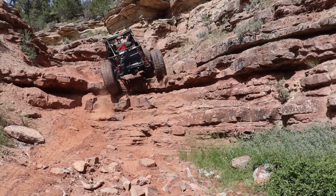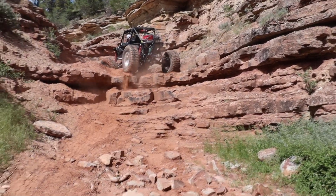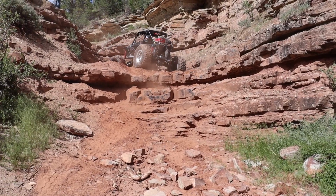Craig makes really quick work of this obstacle. Well, that made it look easy.